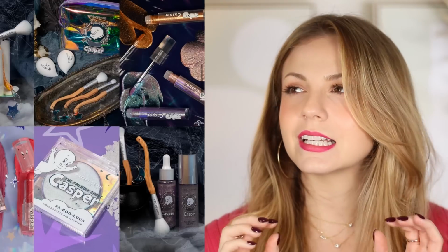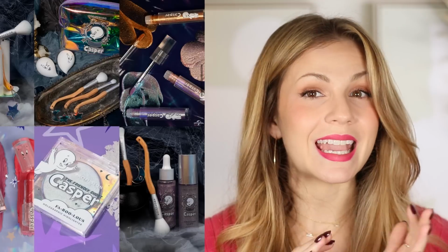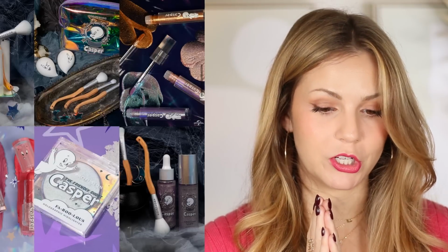I like that Profusion is already a really affordably priced brand, and their quality is pretty high for the price point. So you have this gigantic palette. It's very colorful. The brushes are kind of squiggly like a ghost. I think that's such a cute touch. The products in this collab range from $6 to $18, so pretty accessible price point. Honestly, I think it's just really precious.